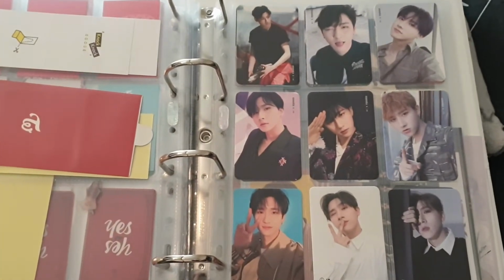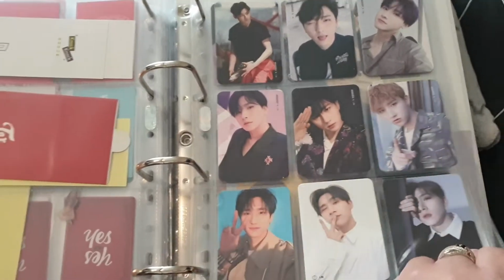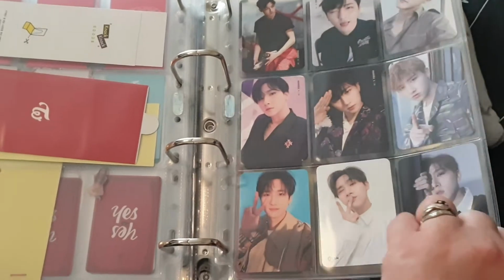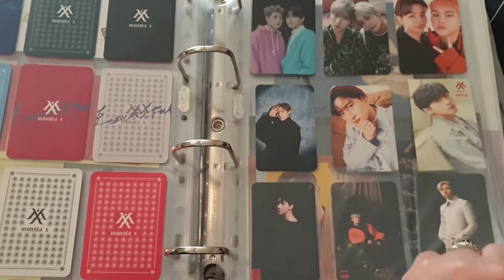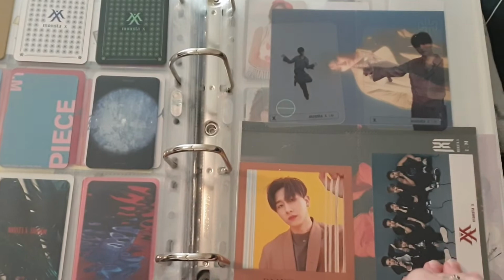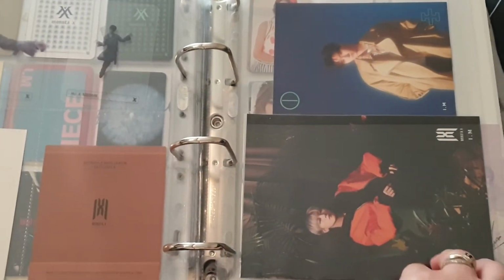And then I really want to collect Changyun, who has been my bias since day one, and I would really like to expand his collection. So yeah, we shall see what happens with that. I have a couple of pages of him, so it's a good place to start, but it's about finding his stuff for good prices, I guess.